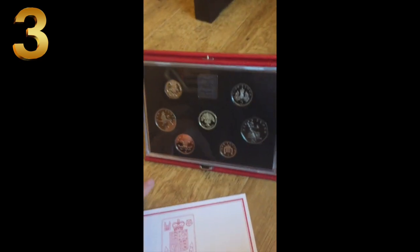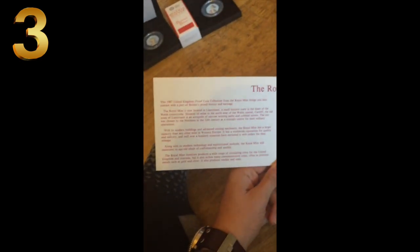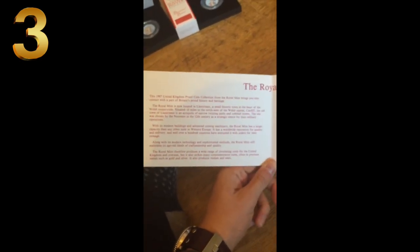Then I've got onto my proof sets. So I've not got that many, but this is the 1987 Deluxe proof set. I think this cost me about £15. Pause the video if you want to read any of this. Camera's a bit shaky, just a minute. So I'll put that there. So that's the 1987 proof set, Deluxe.